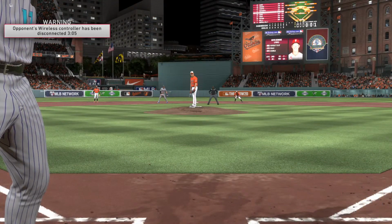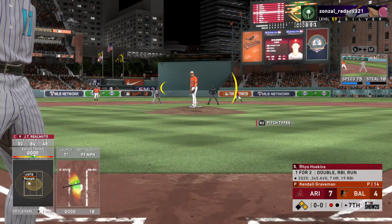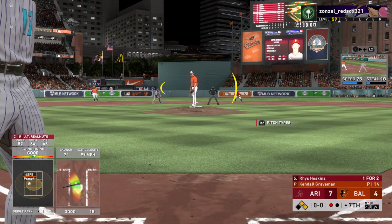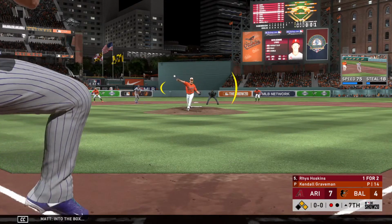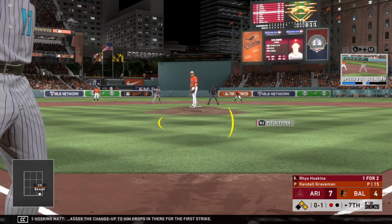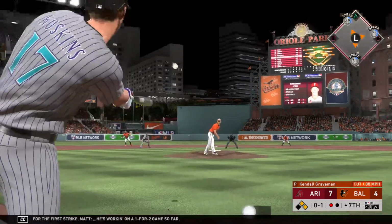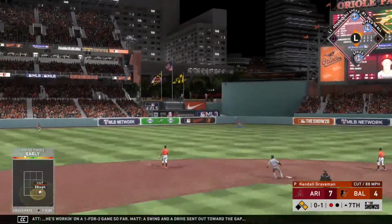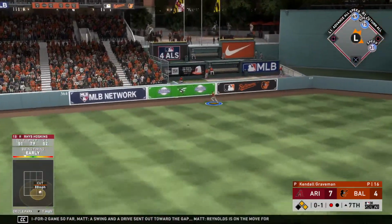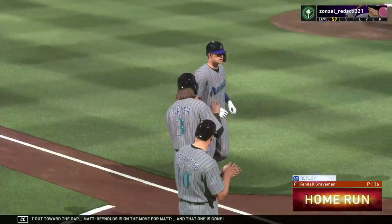The first baseman, number 17. Into the box, Rhys Hoskins, as the changeup to him drops in there for the first strike. He's working on a 1 for 2 game so far. A swing and a drive sent out toward the gap. Reynolds is on the move for it, and that one is gone.